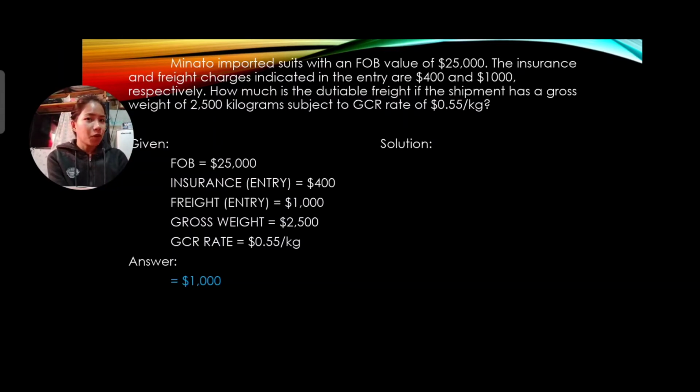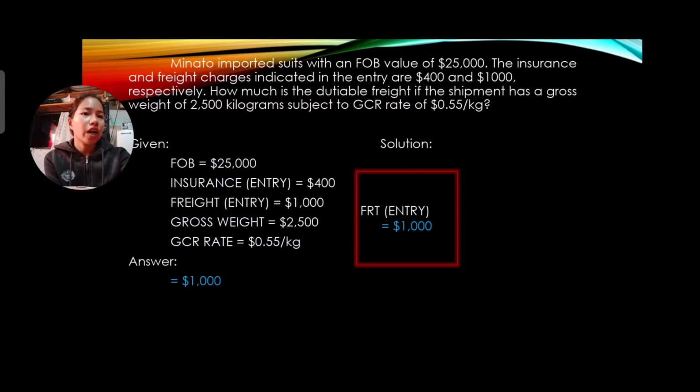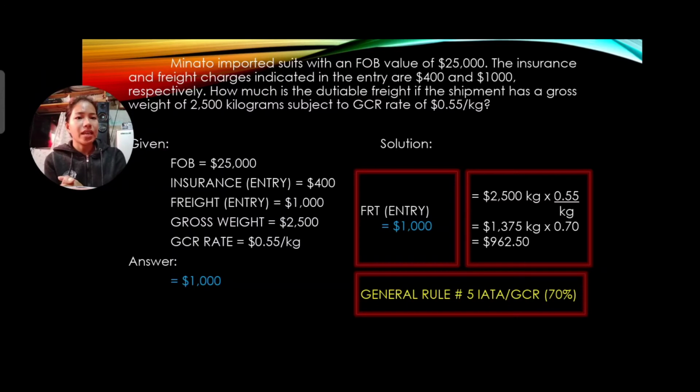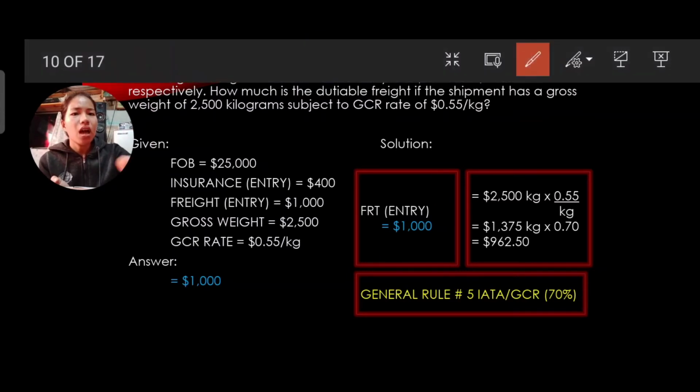So, that is how we got it again. We also have a solution indicated in the PowerPoint. A solution: FRT or N3 is equal to 1,000. In the other box also, there is a solution of 2,500 kilograms times 0.55 equals 1,375, times 0.70 equals $962.50. So, we use here general rule number 5 of IATA GCR with 70%. Therefore, our answer for this question is 1,000.